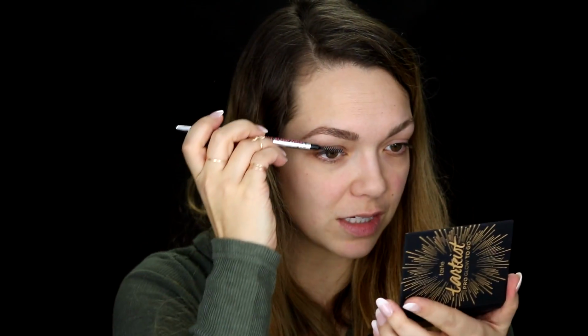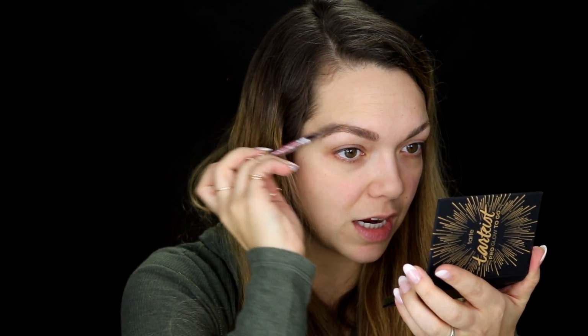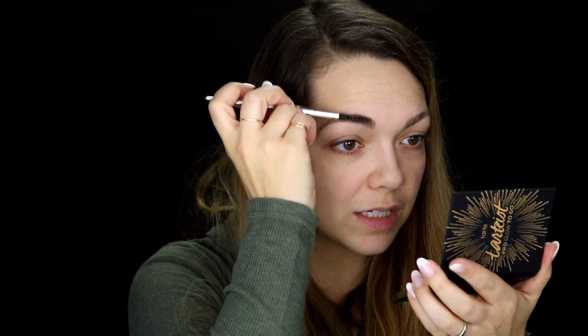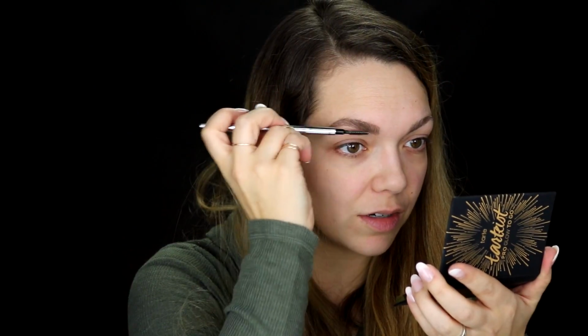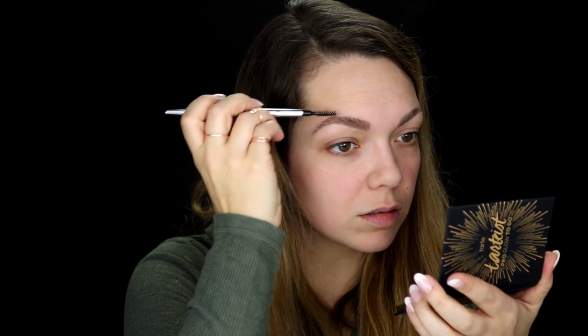You can use whatever you want. I just kind of fell in love with the Ka-Brow and decided to start venturing out into their other brow products. So I'll usually take a spoolie after this and start brushing through because I want to make sure I don't have any lingering product hanging out. And plus, since now there's a little product down, it'll let my brows behave a little better.